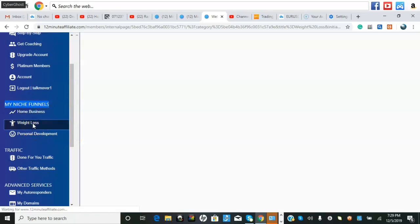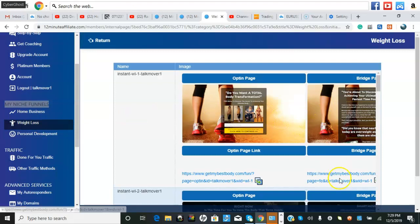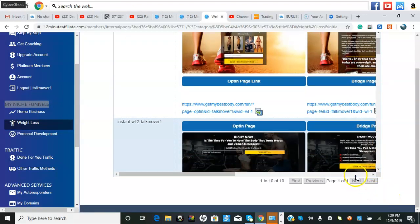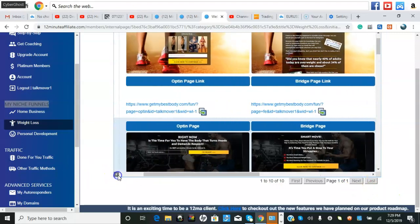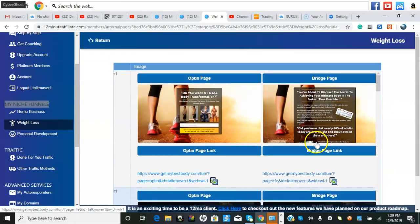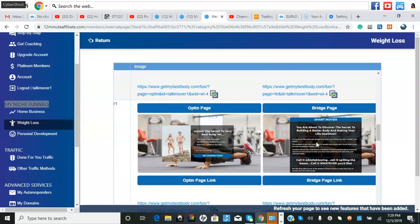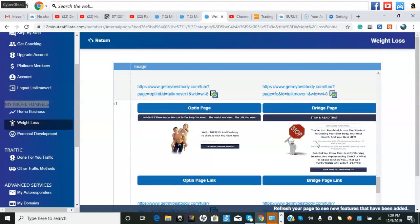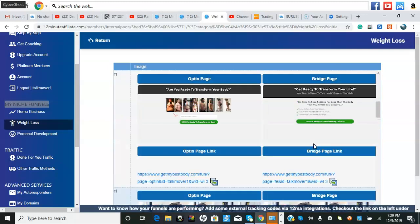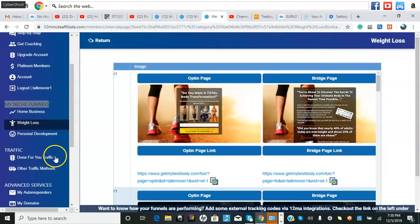Same way with the weight loss program. It's got some great weight loss products in here. Look at this, guys. This is some great weight loss items. And guys, here it goes again. It's going to promote one weight loss item for the first week. The next week it's going to go to another one. Next week it's going to go to another one. And the next one's going to another one. These are proven to convert funnels. And again, your job is to get weight loss traffic. We've got the done-for-you traffic resources.